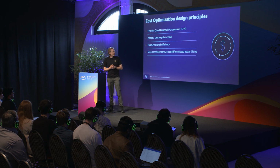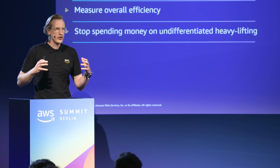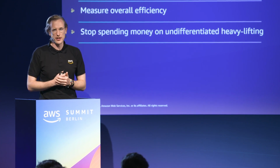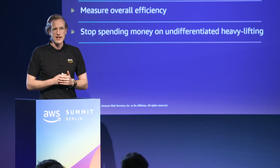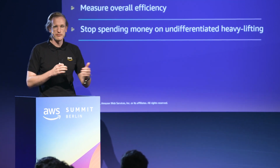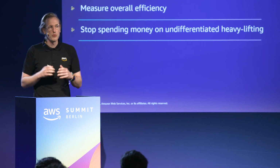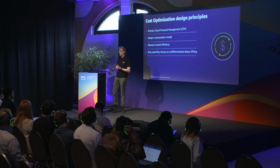Stop spending money on undifferentiated heavy lifting. So here it's really about thinking, okay, what are the parts where I'm differentiating myself, right? And that should, in the best case, be the business value that you're creating, be it your business logic, the application code you're writing. Running a database probably doesn't differentiate you from any other company out there also running a database, right? So think about what are the parts in your business where you can differentiate yourself. And we will see how we can help you with that.